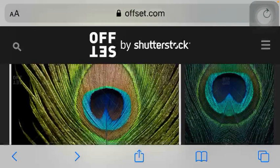And the thing that gives the peacock feather its shine are actually little microscopic crystals on the feathers that tend to reflect light in different wavelengths depending on how it hits it. So it gives it that pretty shine.